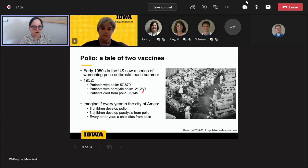And these are the overall U.S. numbers in 1952, but I have a hard time with that sort of stuff. So I use the back of the envelope calculation and some census data and that sort of thing. But imagine if every year in the city of Ames, 8 kids get polio, 3 of them develop paralysis from polio, and every other year one of them dies. I mean, that's scary, right? I mean, that is really scary. And it's not like there was no sense of, oh, polio is a pandemic and we're going to get through this, right? This was every year, and it had been that way for millennia.